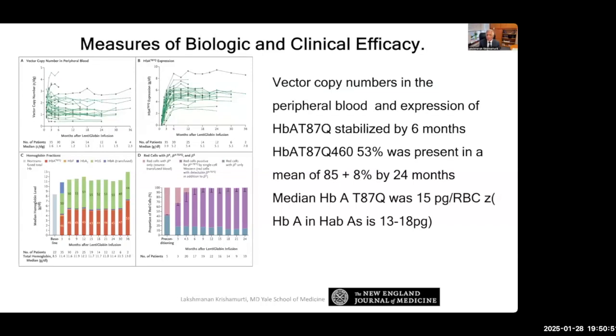So HbA-T87Q stabilized by 6 months and was present in a mean of 85% by 24 months. The amount of A-T87Q was about 15 picograms per red cell, and in HbAs, hemoglobin A is 13 to 18 picograms. So we believe that these data suggest that not only is the genetically created hemoglobin pancellular, but it is an adequate quantity to inhibit sickling, as it is similar to what one might expect in sickle cell trait.